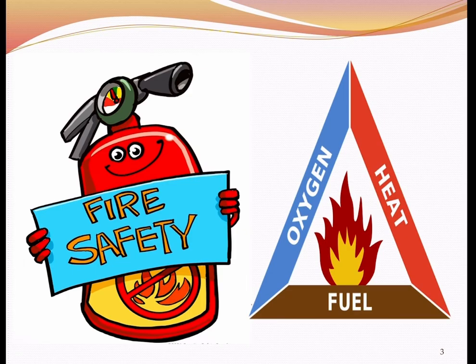Okay, let's talk about fire safety on job site. To understand fire, we must know the fire triangle. I mean heat, fuel and oxygen. Fire erupts if all three ingredients are there. If one of the factors is controlled, fire can be extinguished.